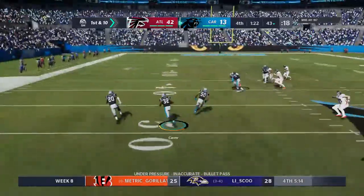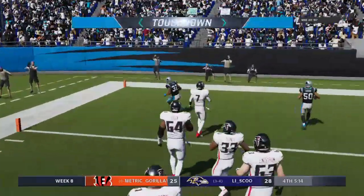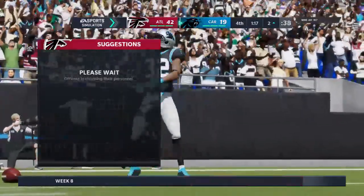And he fires one that's intercepted. Picked off at the 49. And he's free going down the left side. It's a foot race. And he will bring this one back. It's a pick 6 for a Panther touchdown.